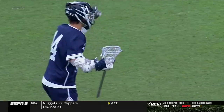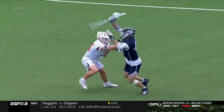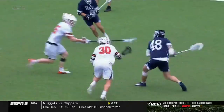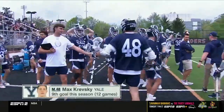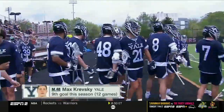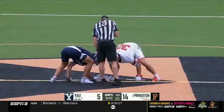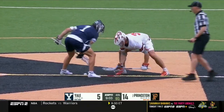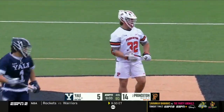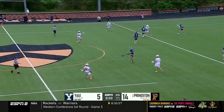And Krevsky, he's a big dude. 6'2", 200 pounds. Just getting his strong hand here in space. I mean, that's a legit move right there out of Krevsky. Might be a little bit too late for Yale, but you love to see that out of the solo captain. Such a special honor. All sports teams at Yale, only one captain. Krevsky gets that honor.